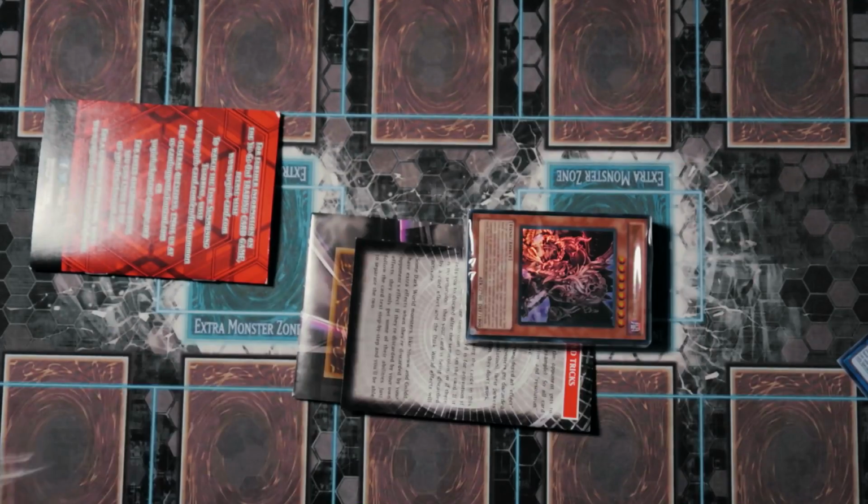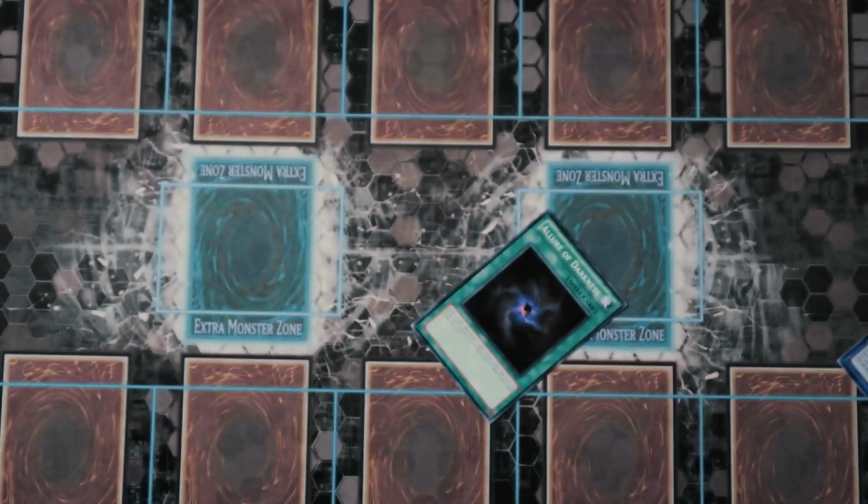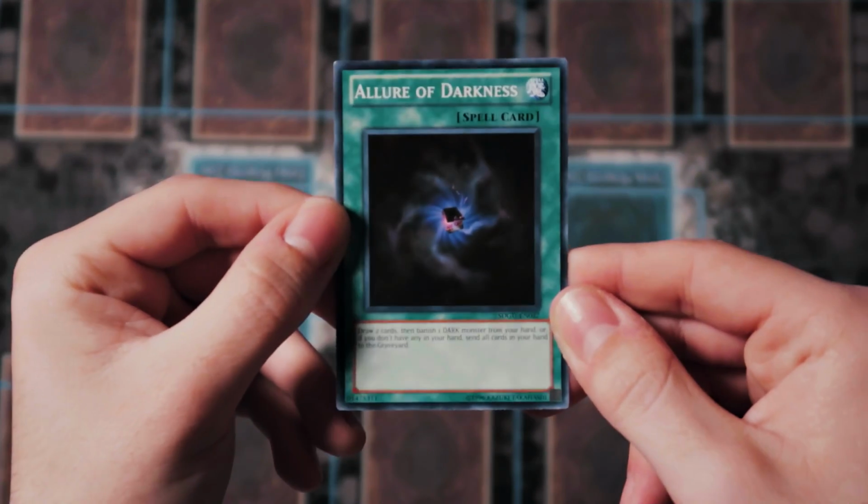Let me grab it real quick. There it is, Allure of Darkness. This is gonna be our 3rd Allure of Darkness added to the main deck. Pretty huge, really good card. Definitely excited to have it.